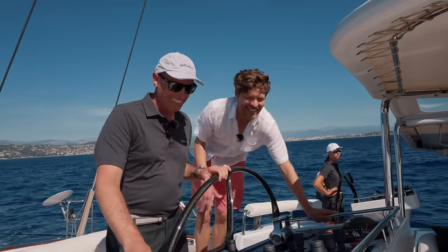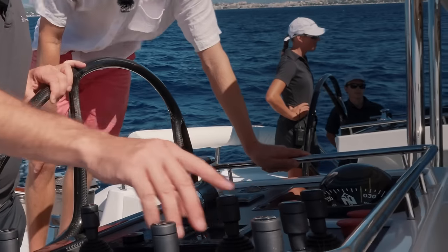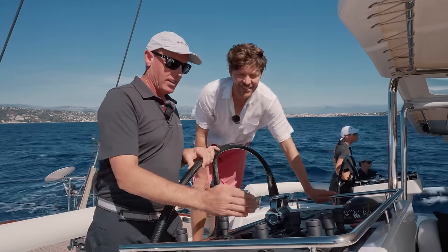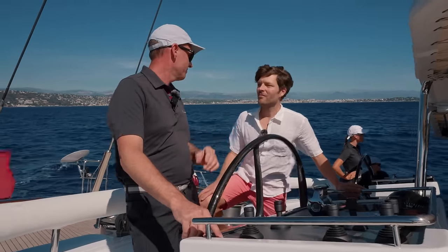What am I looking at? It looks like a computer game. So everything is controlled from back here. We have the head sails all on these three controls here. Bow and stern thruster, don't need those now. Main sheet is these ones. And then these are just little buttons for locks and helm tension, stuff like that. Simple, push a button and it moves.